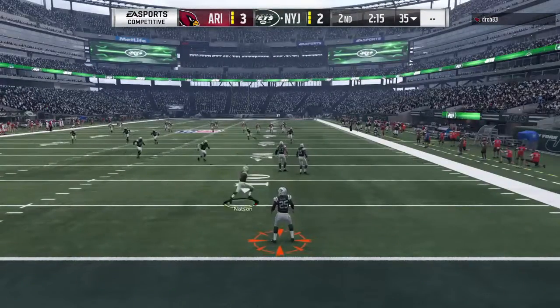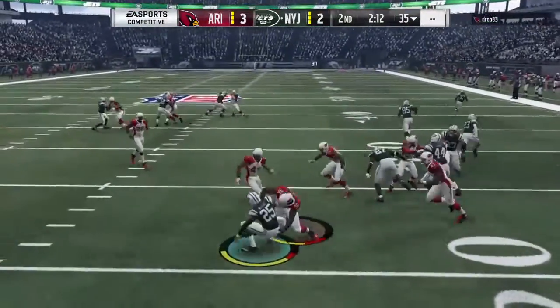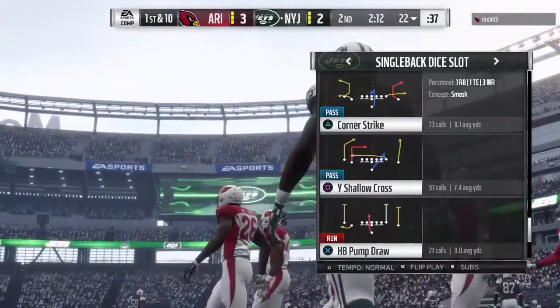Bend but don't break. That's what came into play here for the defense. 12 plays were run out of them. They only gave up 3 points. In a lot of ways, that's a win for the defense. So the football switching hands here in just a second.